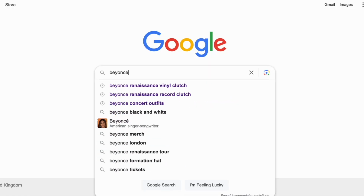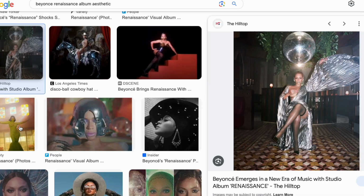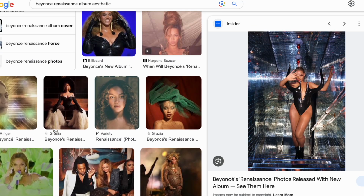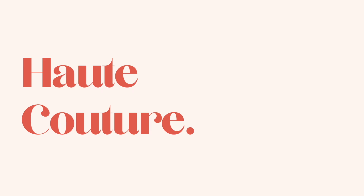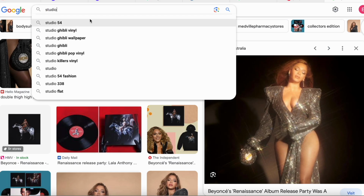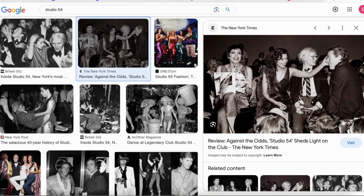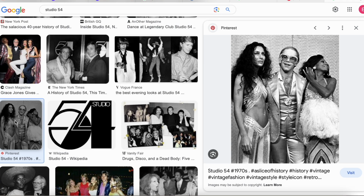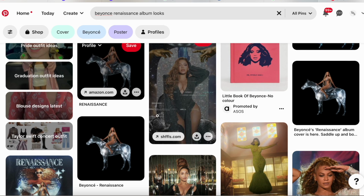I then went ahead and had another look at the actual album aesthetic, which the concert outfits are referencing or very heavily trying to emulate. However, the album aesthetic is much more refined, a little bit more classy, very 70s, 80s, like disco. If there's anybody out there watching who knows me personally, they know that I love disco music. I was basically raised with disco music, and it's totally my vibe, and I love the aesthetic that she went for on the album.